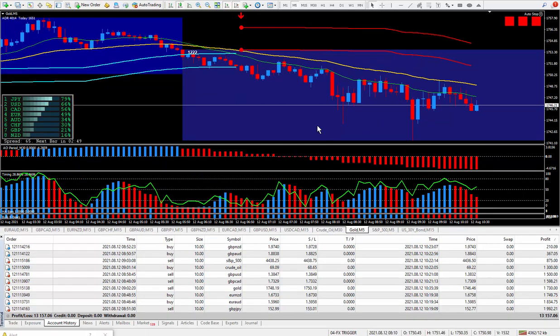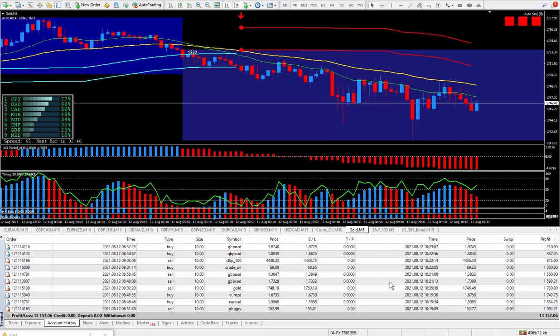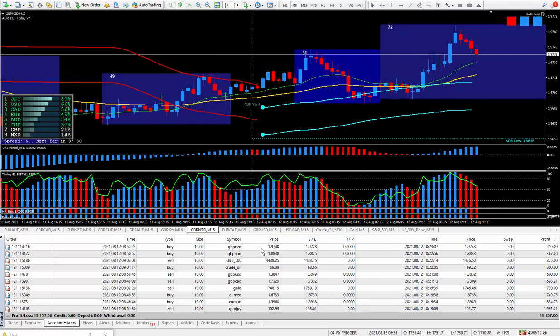I forgot to actually close my gold trade here. And so that now makes it 10 trades I've done, all winners. And let's see now, let's go through these trades. Pound New Zealand's the first one. System automatically was suggesting to buy.